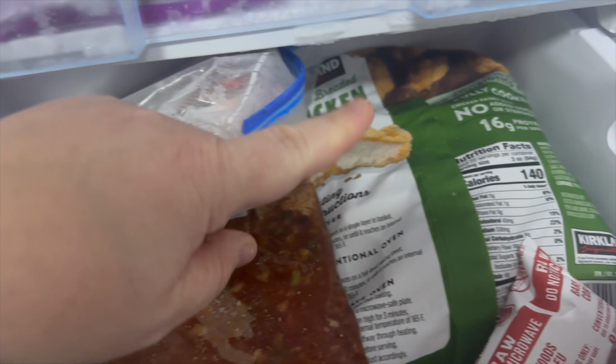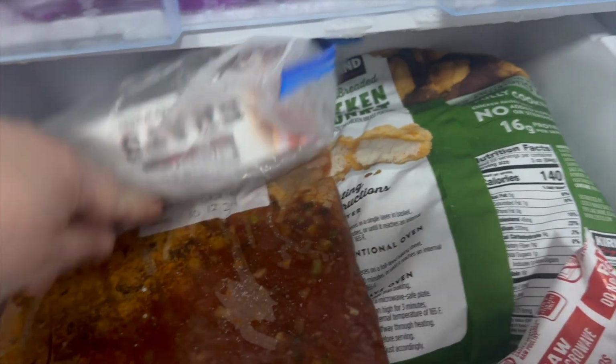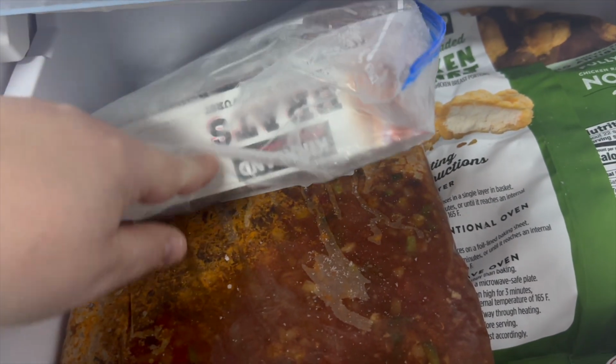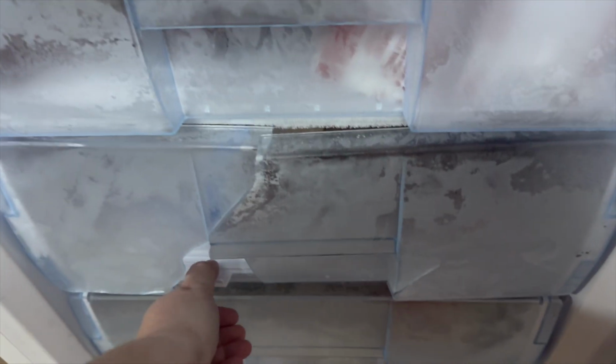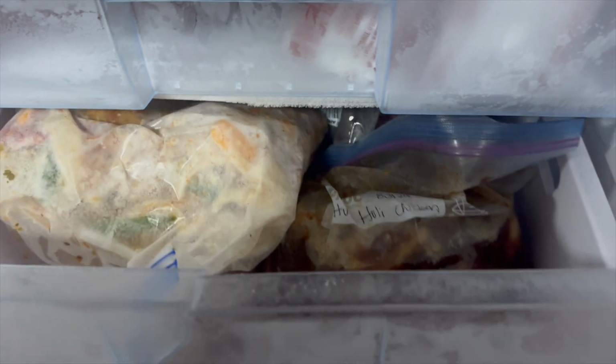In here, we have some brats. We've got some chicken nuggets. We have our favorite cordon bleus. This is chili, but John said he has a chili cook-off at work, so I think he's going to be saving that for that. This is the broken drawer. I don't know how John has been navigating this one. Okay, in here, let's just go slow.